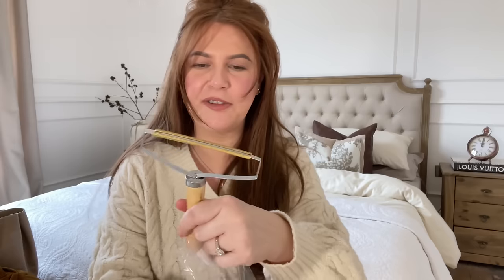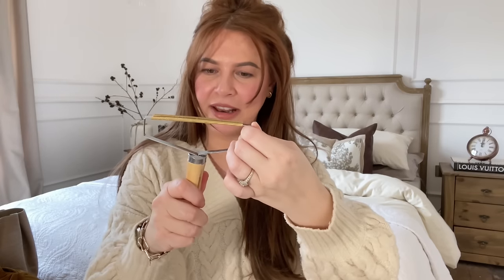This is a... Is it a lint remover? I don't know, it's some sort of device, and I definitely needed one. Why is it wonky? Why is it like wonking to that side? Do you know what I mean? Like, is it just bent? It doesn't matter, I suppose, but I think it's got these little like bristly bars on the end.